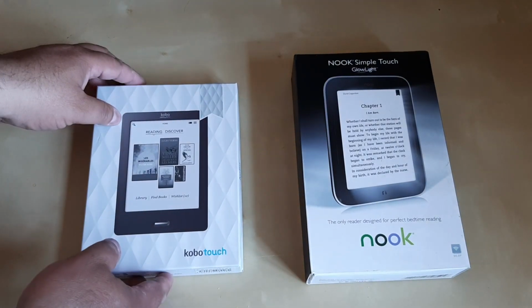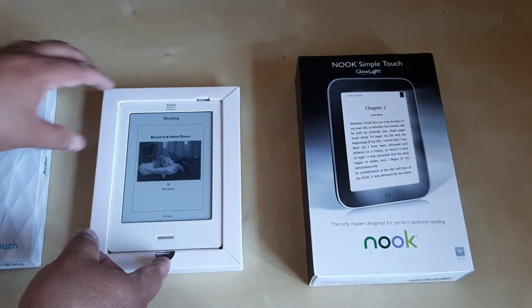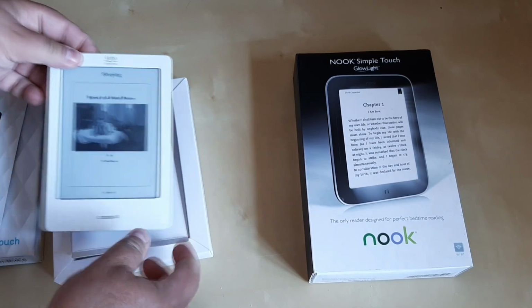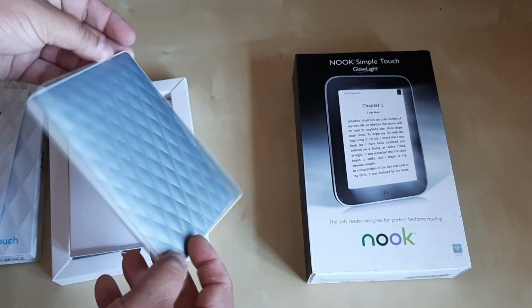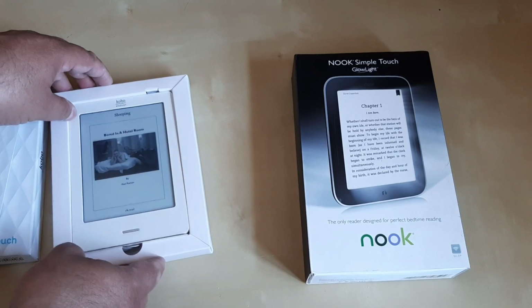Right, this is our first look at the two e-readers, the Kobo Touch on the left. Packaging's fairly minimalist. Oh, look at that. They've got my poetry ebook already on there. That was nice of them to have a read through that. Yeah, it feels nice. It's small, it's lightweight, there's not a lot to it. There's no obvious buttons apart from the one on the front, but it feels nice to handle.